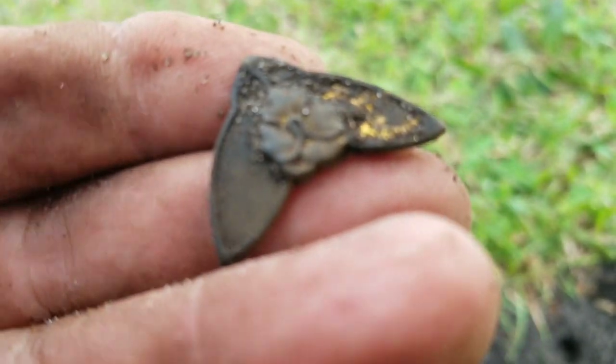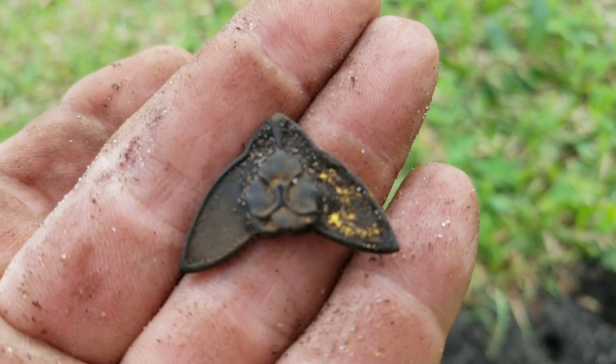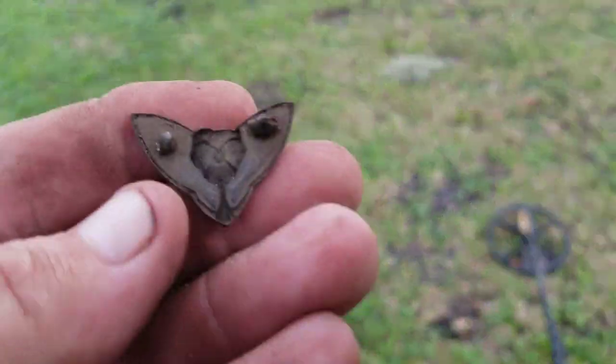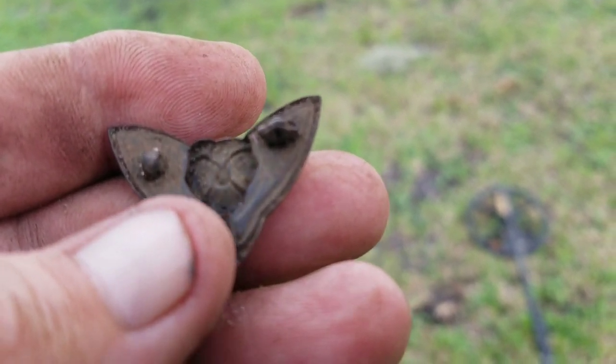This looks like a something something. And I am going to clean it up and get right back to you. Alright, didn't clean up too bad. Looks like there was jewelry in the junk. This has a pin back on it, no pin.